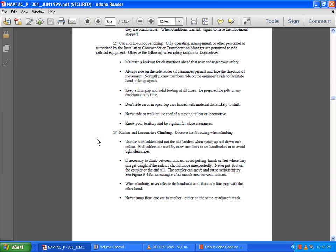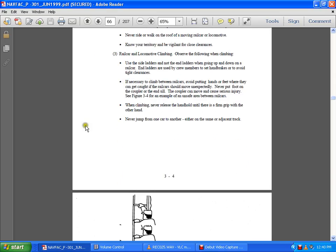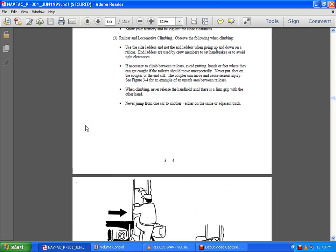Railway car and locomotive climbing. Observe the following when climbing. 3. Use side ladders, not end ladders, when going up and down a railway car. Crew members should set handbrakes on each car to avoid tight clearances. If it is necessary to go between the cars, avoid putting hands and feet where they could be caught. Never put a foot on the coupler or on the end sill.